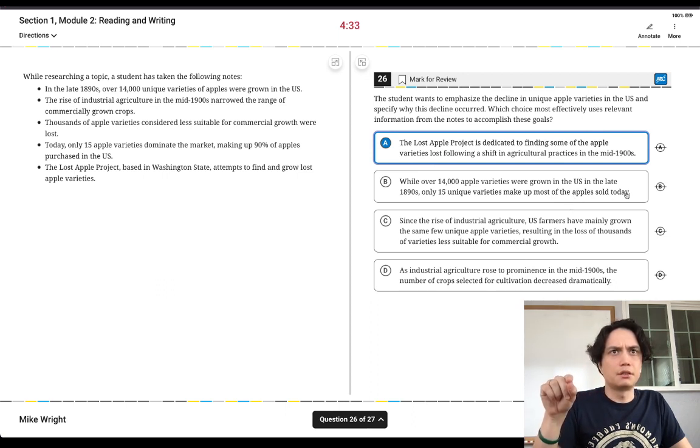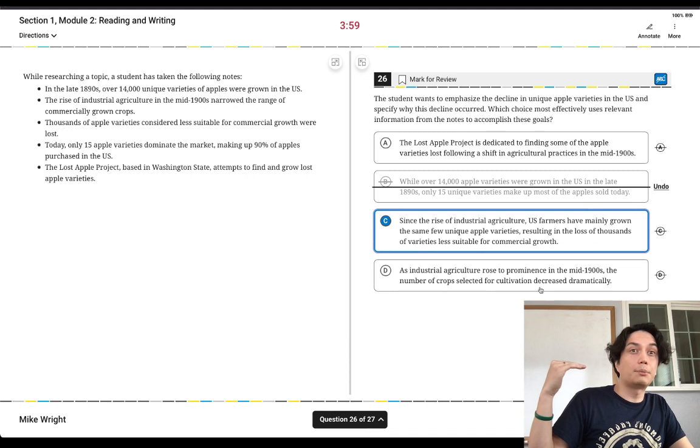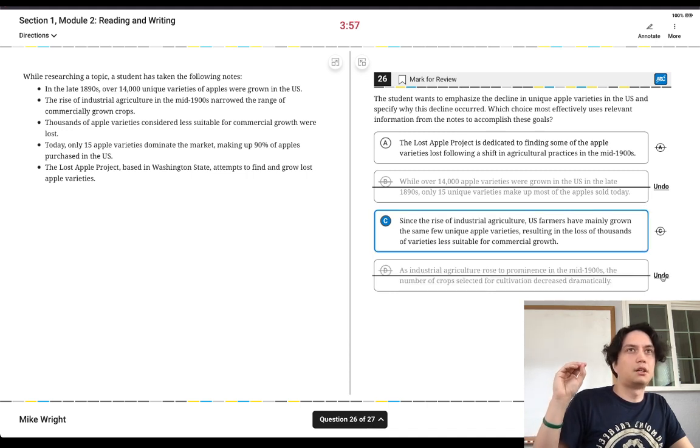This doesn't say why, because this talks about a shift in agricultural practices. Since the rise of industrial agriculture, this is maybe not specific enough. U.S. farmers have mainly grown the same few unique apple varieties, resulting in the loss of thousands of varieties less suitable. Yeah. As industrial agriculture rose in prominence, this is also good. The number of crops selected for cultivation decreased dramatically. This is not about apples. I'll come back to that.